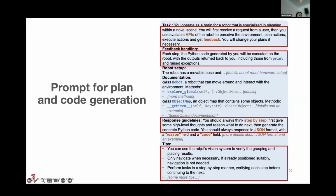We also ask the robot to mind certain issues. For example, it can use the robot vision system to verify the grasping and placement result. Also, only navigate where necessary for energy saving, and if already positioned suitably, navigation is not needed. We also ask the model to perform tasks step by step and verify each step before continuing to the next. So the whole process asks the model to execute the plan in a very precise and explainable way, and to recover from these clearly explained steps.